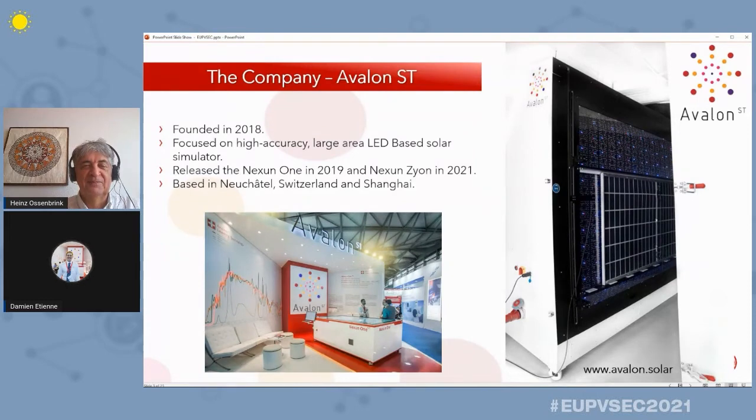also a high-end solar simulator, but at much lower cost, which allows it to be enabled in production without breaking the bank. So we are based in Neuchâtel, Switzerland, and we also are located in Shanghai. Which allows us to be in the main production side, but we also are deeply rooted. Neuchâtel is my hometown where I'm from as well.